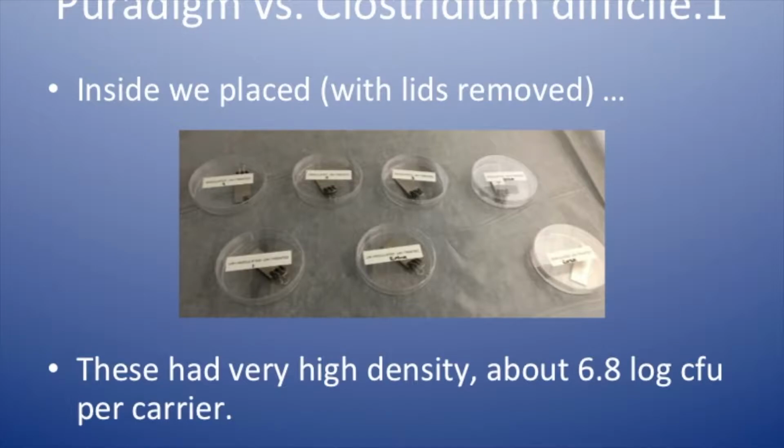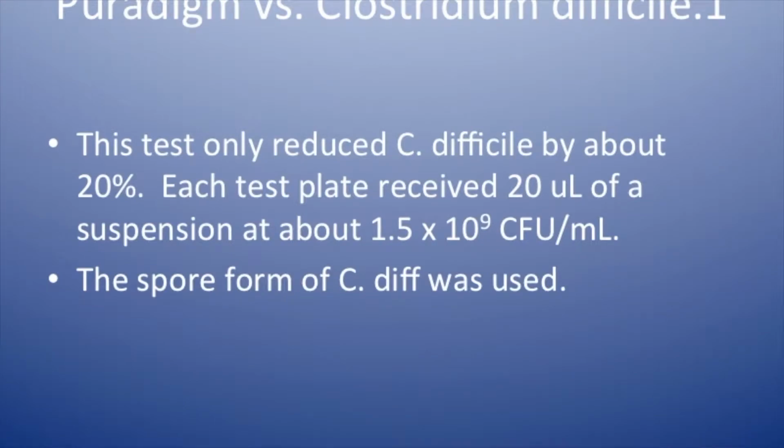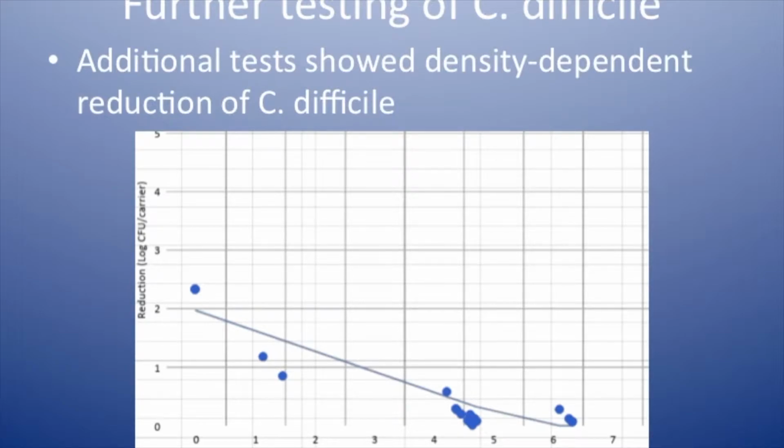And these were loaded initially, in the initial studies, with Clostridium difficile at a very high load of bacteria, because you want to have a lot of targets when you first start shooting, and then you see what happens. And what happened was it reduced the Clostridium difficile by some amount, but not by very much, only about 20%. And so we figured, well, that's probably because of two things. It was the spore form, which is that thing that's coated with sugar. And the other one is that you have so many targets, and how many hits is it going to take before you kill one? Nobody's figured that out, and probably no one will, because that isn't really the most important question. The most important question is, what does it take to kill these guys? So there were a series of additional tests that went on over a period of probably the last 5 or 6 months. And this is a summary of that whole thing.